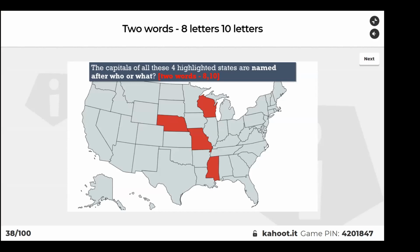So 2-word answer. First word has 8 letters, second word 10 letters. 4 states are highlighted in a country's map. These are named after who or what.